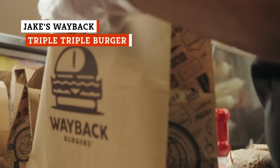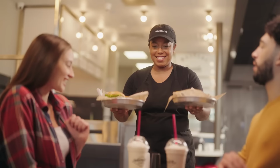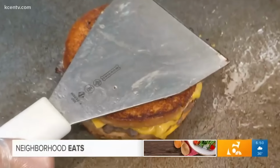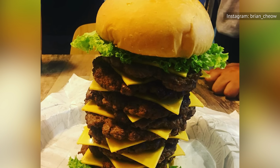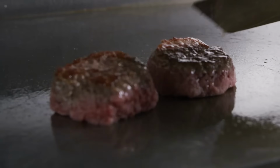Wayback Burgers, previously known as Jake's Wayback Burgers, is a fast casual restaurant chain with humble beginnings. But as this restaurant chain has expanded outwards from its home base in Cheshire, Connecticut, its portion sizes have expanded in the form of the Triple Burger. The Triple Burger was originally an eating challenge at two of the chain's New York locations in 2013. However, it became a recognized secret menu item after it garnered an unexpected amount of attention.